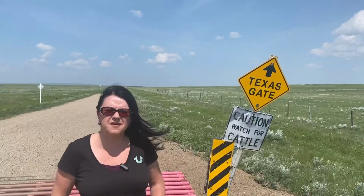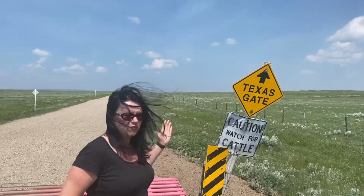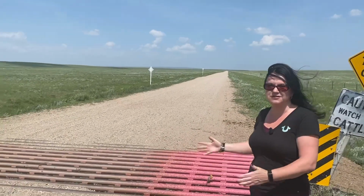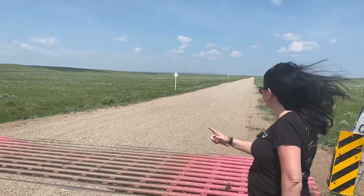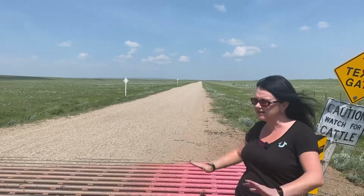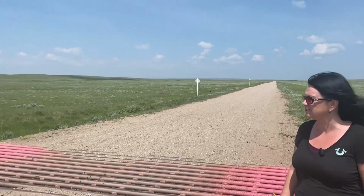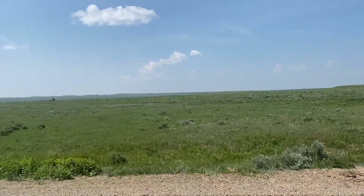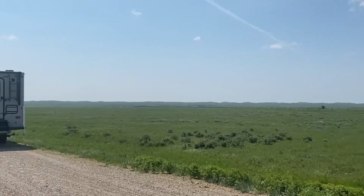So one of the things we found that's a bit different here is it's called a Texas gate. We're in Saskatchewan. It's a cattle guard, as far as I'm concerned, or a cattle gate. What do you call it? I don't know. We've also found that these dirt roads in Saskatchewan are really good, really flat, hardly any potholes. They look after them out here. It's really good. There's a, don't know if you can see it on camera, but there's a deer just standing there watching me film.